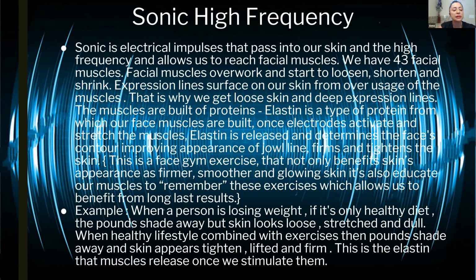Now muscles are mostly made of protein, elastin. And elastin is exactly the protein that we need to have skin elasticity. Think about it. When we are big and we want to lose weight, if we do a healthy diet, we will lose weight, but all our skin will look loose and not tightened. But when you're big and you do a good diet and exercise, then actually your skin becomes firm. Why? Because muscles release elastin and this elastin benefits skin appearance.